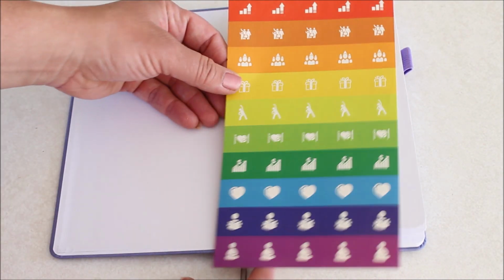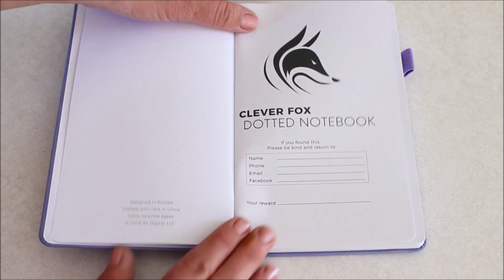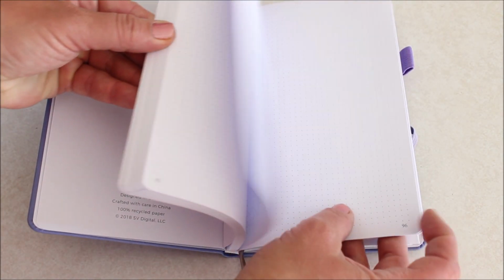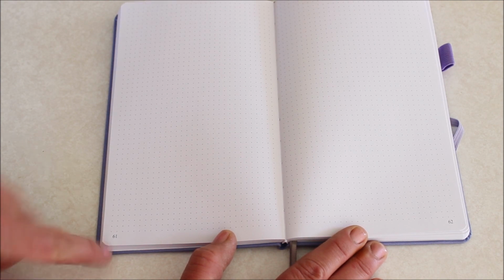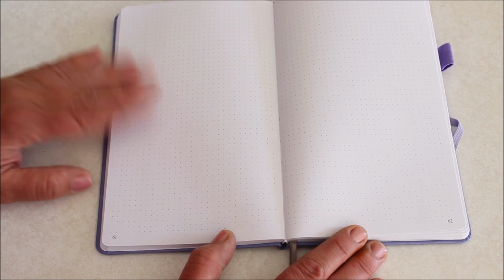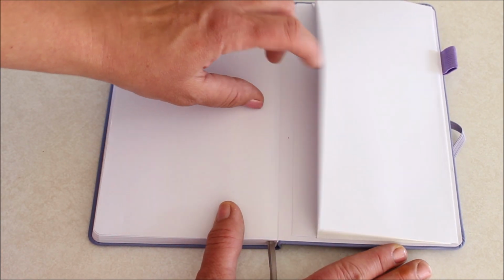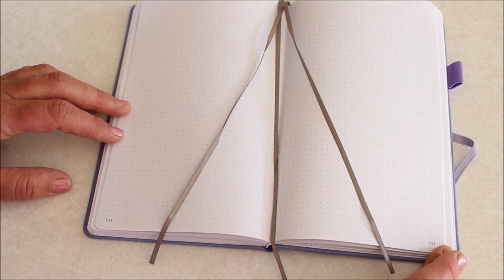Right away, inside there is a set of stickers that you can use for some organizing, and then the first page here has the fox and then some area where you can put in your personal information. And then basically the rest of it is these amazing dotted pages, so you can do whatever you want with them. Each one is actually numbered also if you're going to be doing bullet journaling with this notebook. So that is nice. And then at the very end, as always, there is the pocket as well, which is very, very nice. And here I'll show you a better view of the 3 ribbons that are inside. So that is nice to have, so you can easily navigate the notebook.